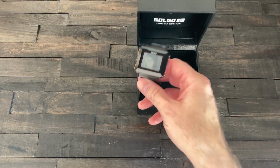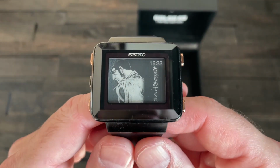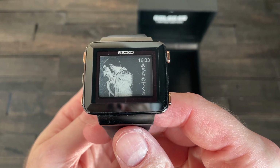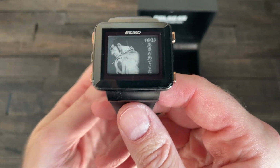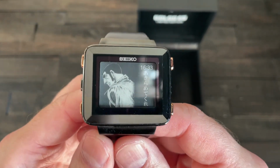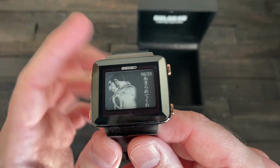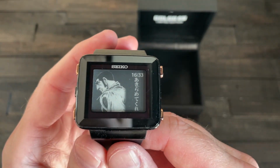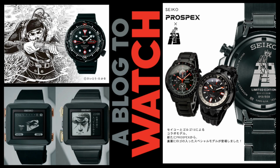Seiko Golgo13, getting up close in your business with this particular edition. This is based on Seiko's EPD digital high resolution e-ink display technology. Highly reflective surface, I will do my best to mitigate that. And as a blog to watch noted, this is pretty much retro futuristic styling.